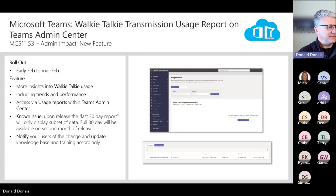All right. Get back to my other one. Walkie-talkie transmission usage report. So not everybody is really utilizing walkie-talkie. You may have some scenarios within your organization that are more frontline worker type that might be utilizing walkie-talkie transmission, or maybe you don't even know about it and it's something you should look at. One of the things that we get from administrators is, I want to know how much it's being used, right? Well, up until now, we really didn't have many insights into what was going on. But now, already started rolling out here mid-February, so probably next week-ish, we're going to be able to use the usage report in Teams admin to see what's going on from a walkie-talkie usage perspective, right?